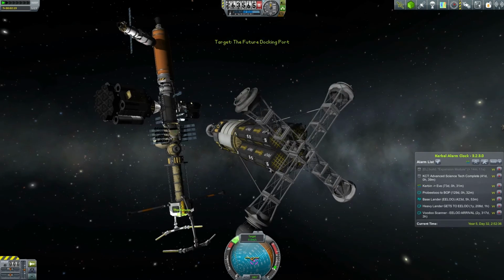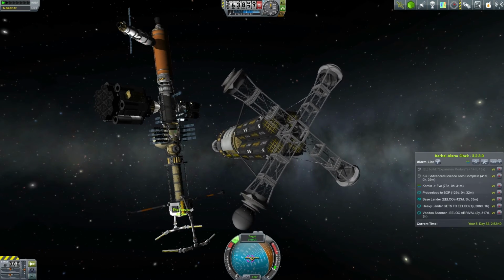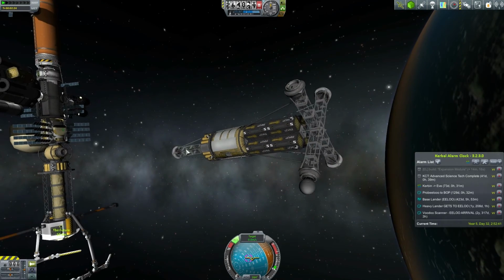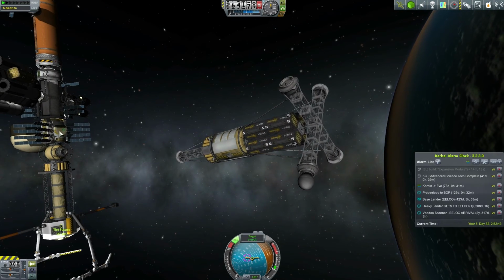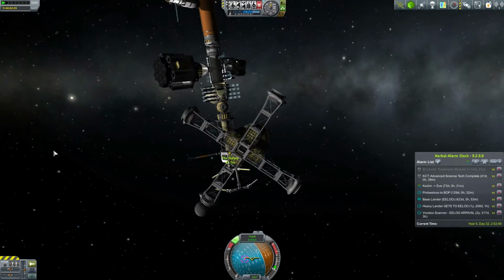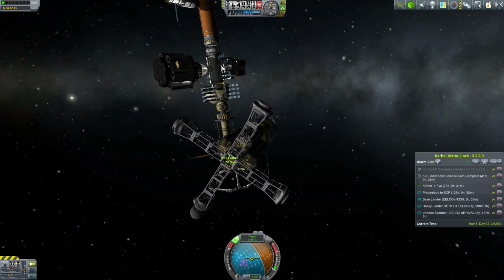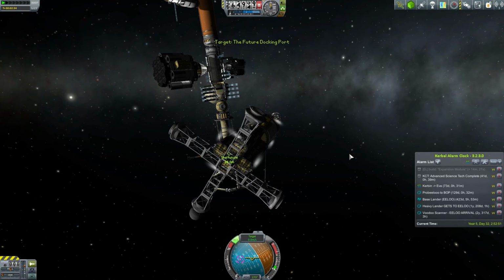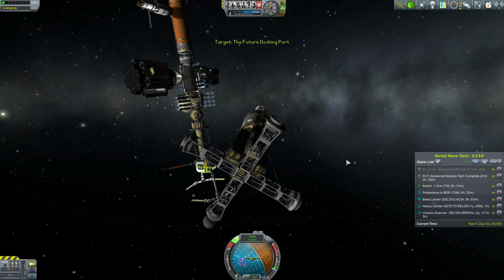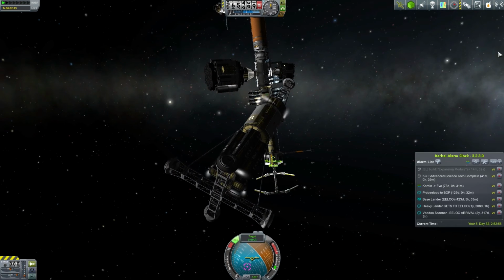Is that actually nice? Yeah, that is actually nice. No, that means I won't be able to deploy the aeroponics module. Probably. So I still want it here. Yeah. Oops. I targeted the wrong docking port visually and then got confused. Alright, how are we on fuel?